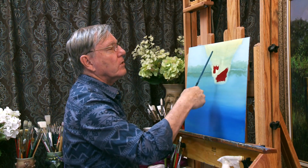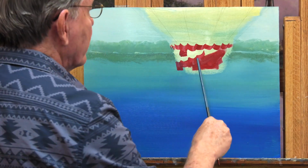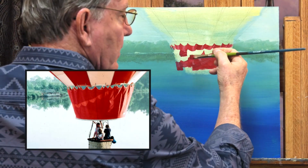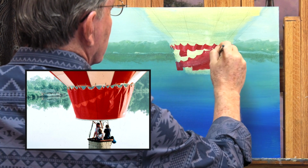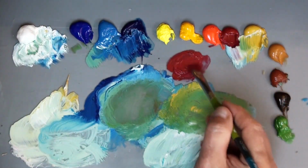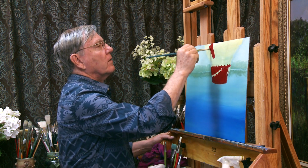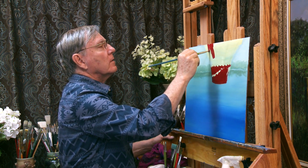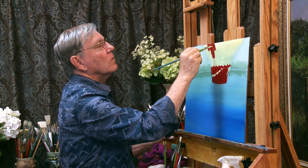The skirt attaches to the main part of the balloon up here. And there's a nice reflected light right here. It's coming in from the sun from the other side of the balloon. Makes a nice pattern. Well, I have the alizarin crimson out, I think I'll just put in the panels up here. These are called gores. Each panel is called a gore.